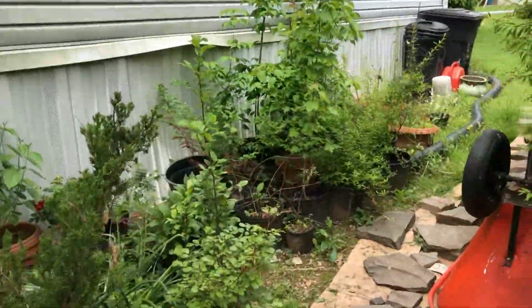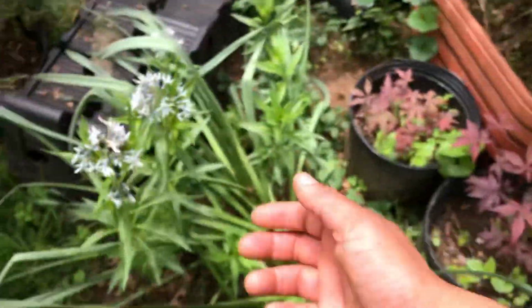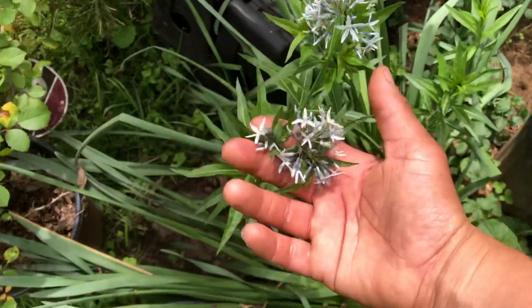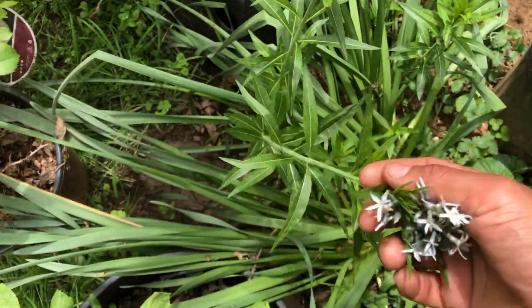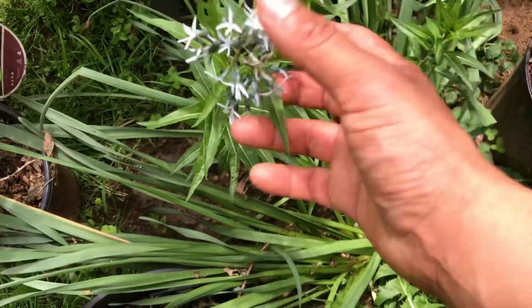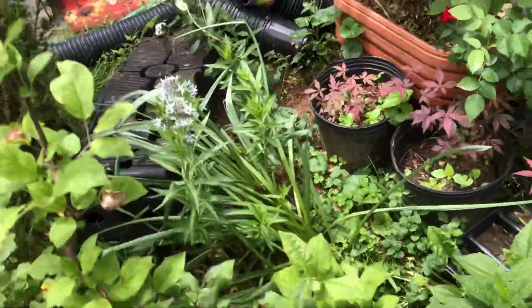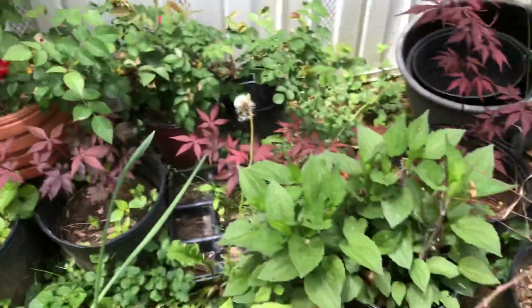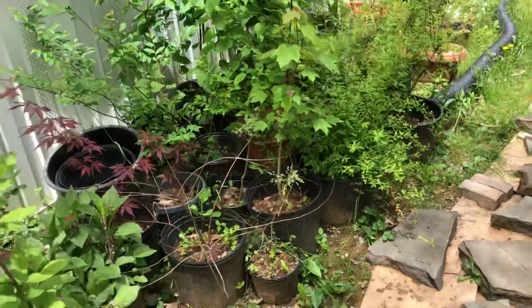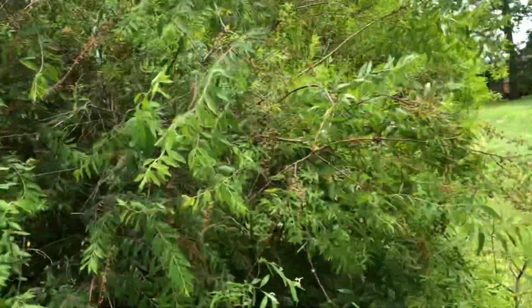I wanted to ask you guys, is this another woodland phlox or something? This one was here when we moved here. There's a couple, and it's a bluish color. It's got the phlox type leaves, so it's gotta be right. So I'll probably transplant that. We'll see what I do with it. And I got a bunch of little maples in there, and then a bunch of dogwoods and crepe myrtles and spirea. And then the big spirea.